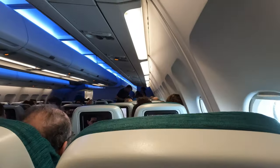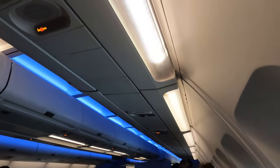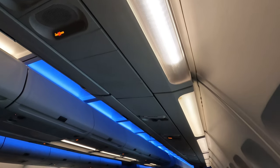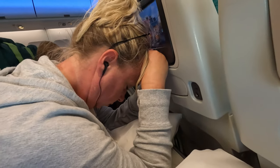The experience on this flight was nowhere near as good as the flight we had the week before. We're now halfway through the flight and the cabin lights are still fully lit. This was really annoying if you're trying to sleep, even trying to watch TV. It was very, very bright. It was actually causing both of us a bit of a headache because it was just too bright. We were sat right under these very, very bright white lights.